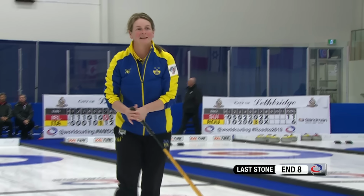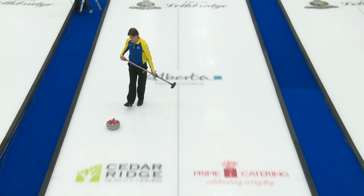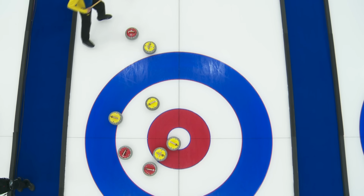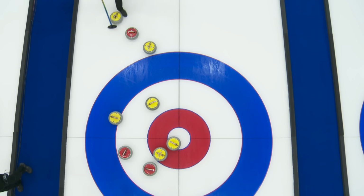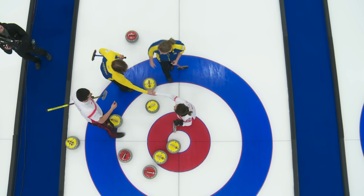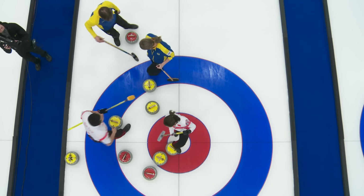Big weight, and maybe that was a bit too much of a disturbance because that's not really close. Although that was pretty much an impossible shot to make. China will come out victorious.